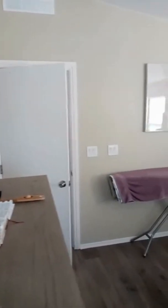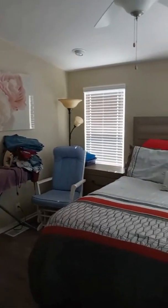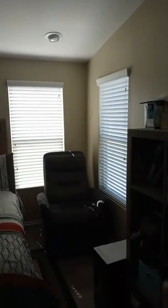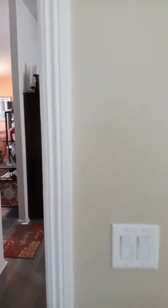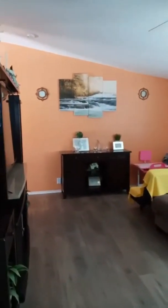Okay, so yeah, let me do a panoramic here of the master. You see, there's a lot of furniture, and it still looks spacious because it's very spacious. Remember, this is a 1,512 square feet home. It's a 27 by 56. So yeah, and it feels like a home.